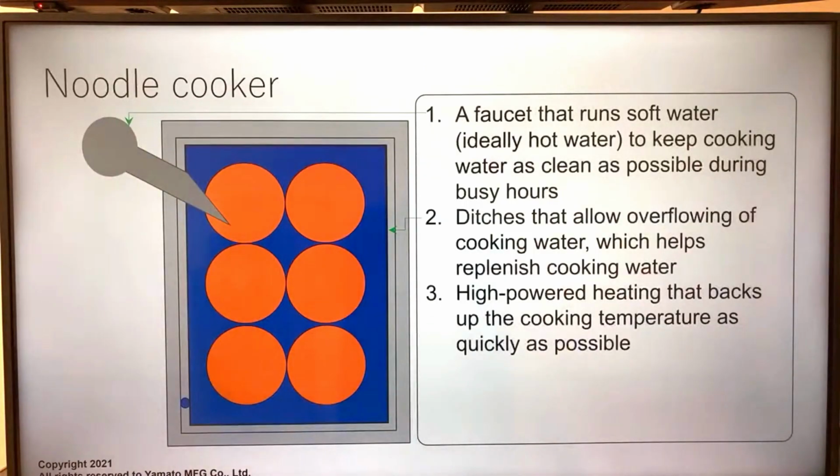And so for the noodle cooker, we should have a faucet, right, that runs soft water and ideally hot water to keep cooking water as clean as possible during busy hours. And so around the cooker, we have some ditches that allow overflowing the cooking water, which helps replenish cooking water.